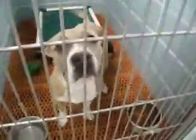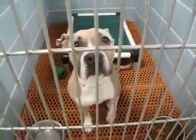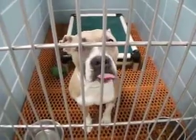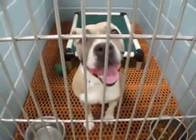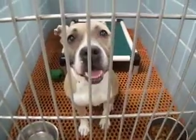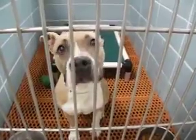This is Annie. Annie is a pretty girl. She knows the basic command of sit, and she's really easy to walk on a leash. She's a lower energy level dog. She's 4 years old and weighs 47 pounds. Annie's serial number is 301099. Look at that smile.